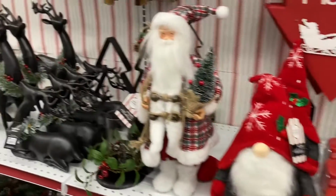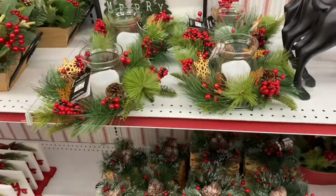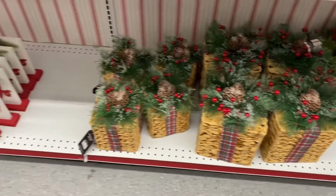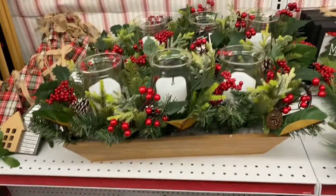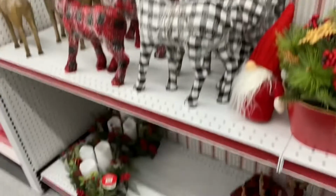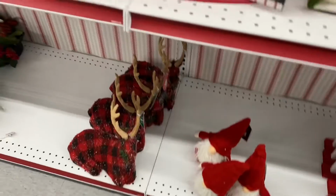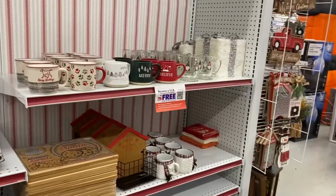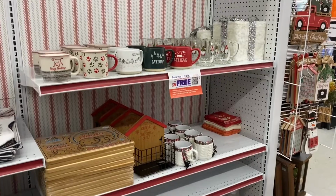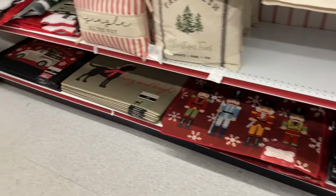There's Santa at the bottom. The reindeers, guys. Things that you put on your dinner table. Baskets. Joy signs. More lamps with candles, the fake candles. More reindeers. And those items at the bottom. Reindeers dressed up as well. And we have a wrap box. More placemats. And pillows and doormats.